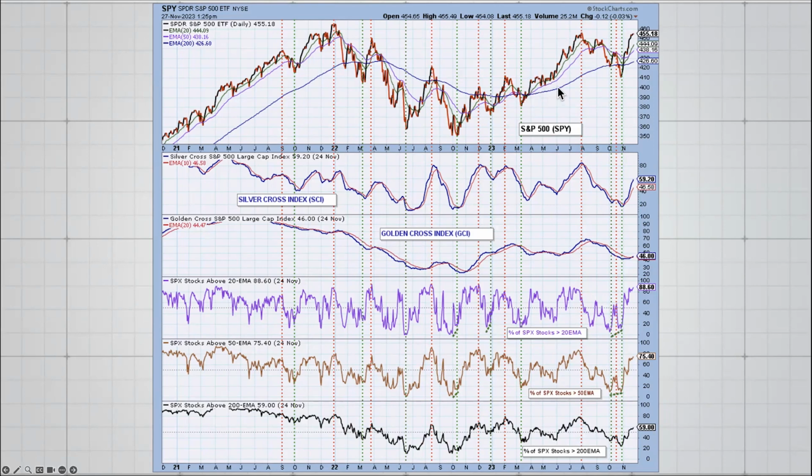I would see something like this consolidation phase that we had back here. Things were rising, but things got overbought. And so that was what worked out those overbought conditions, was just this kind of chop sideways. So that's kind of what I'm looking for coming up.